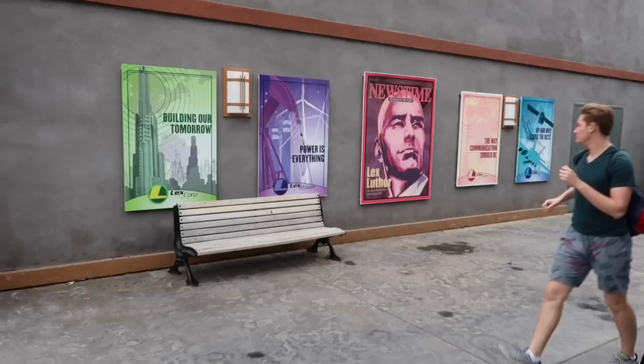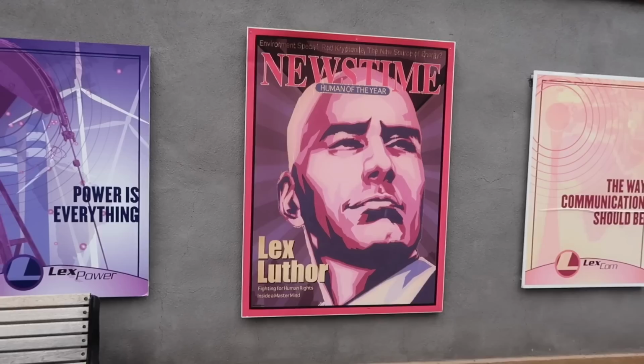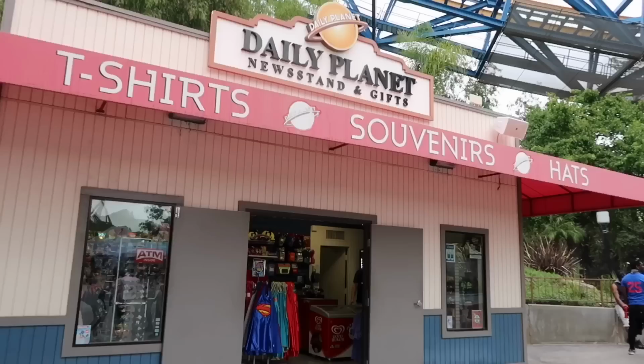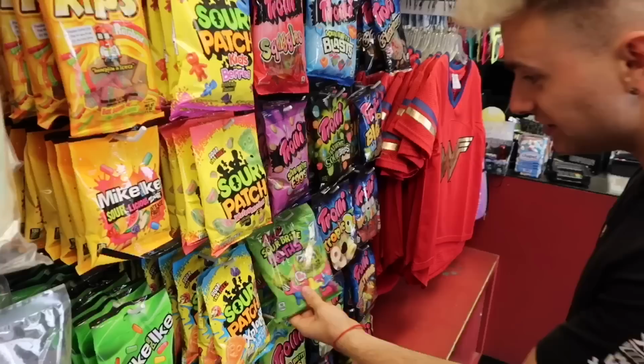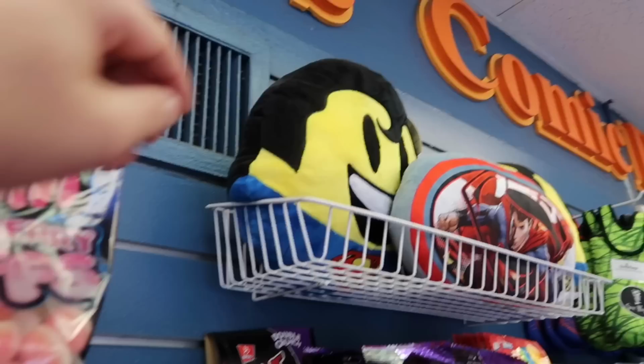Voted Human of the Year. Lex Luthor fighting for human rights inside a mastermind. He's on the cover of News Time, souvenir shop, the Daily Planet. There's no newspapers in here. It's like a bunch of candy, some pillows. Dude, that candy looks good. Yeah, that's cotton candy. Look at that. Oh, what is that? That's a sloth? Oh, it's a trolley sour bite sloth. Nice. Oh, it's like a cross between a superhero and Elvis Presley.